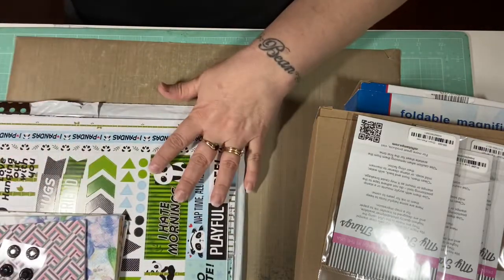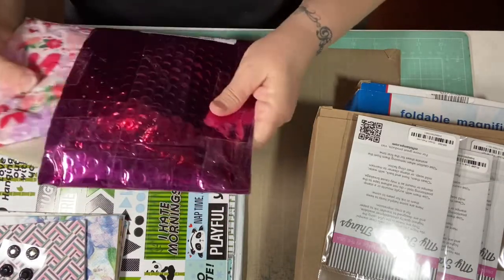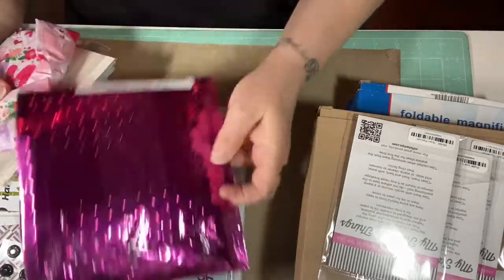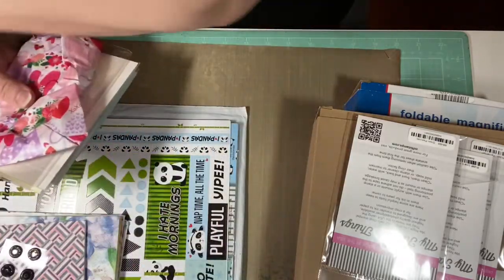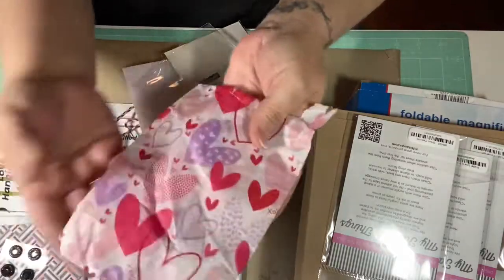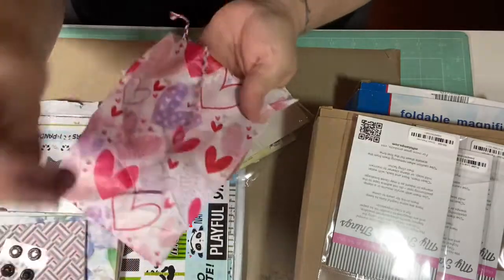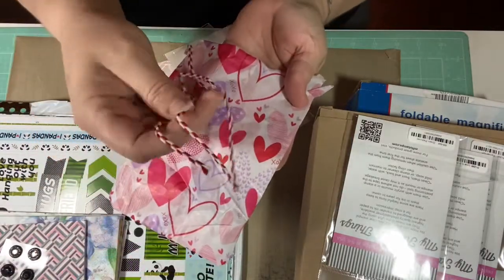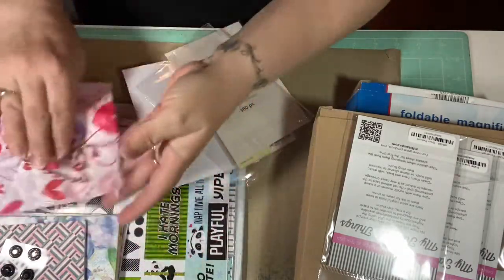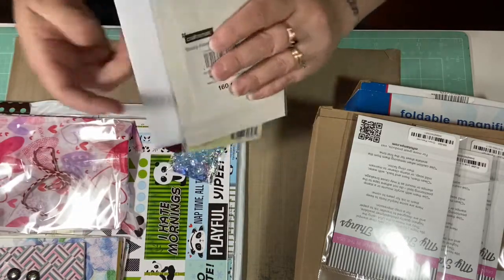Okay, and then I got a happy mail from P, who is Whimsical Endeavor here on YouTube. And of course, you guys, I could not wait to open the package. So it was really wrapped cute in this little Valentine's tissue. And it was tied up with the red and white jute. And I'll be keeping that for another project or put it in my stash.